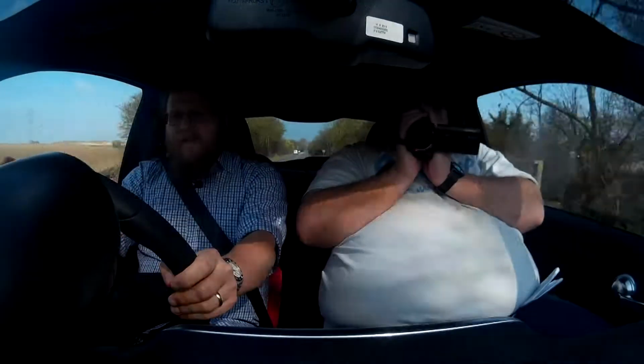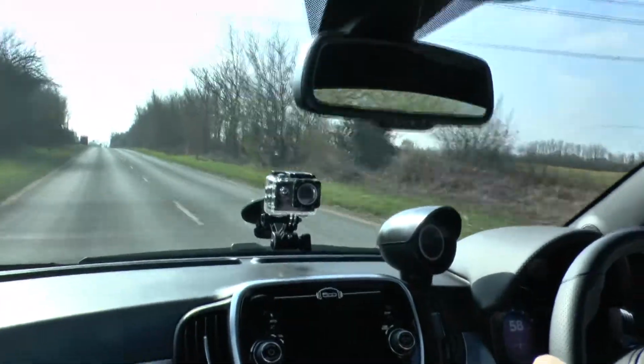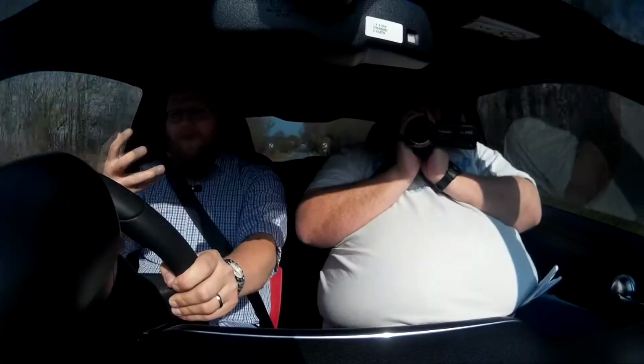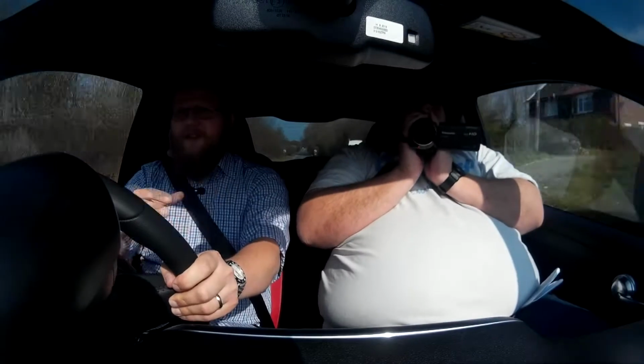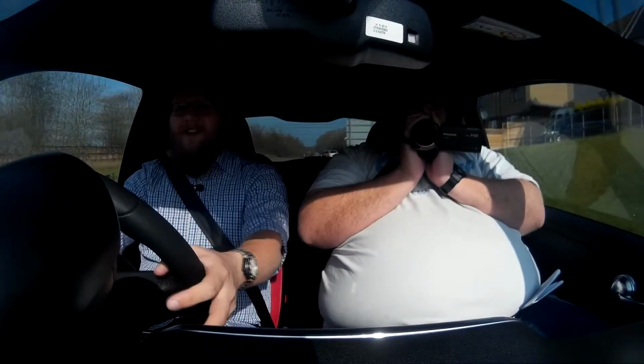Again, I just feel like there should be a little bit more. God, that was hard. It just feels like there should be a little bit more grunt to this engine, and yet I know there's two of us in here, but even with two people, it just feels ever so slightly lacking.